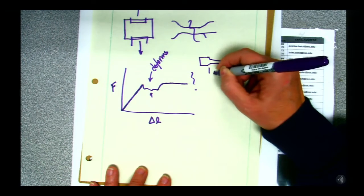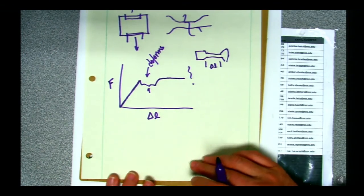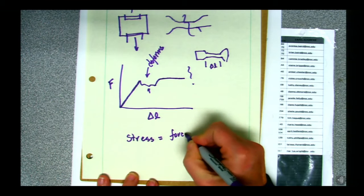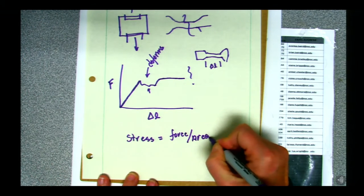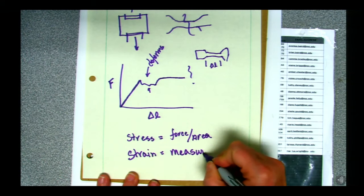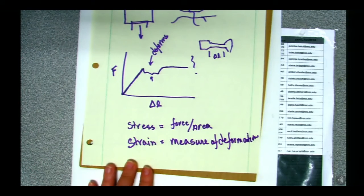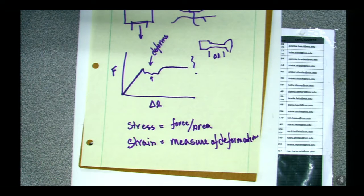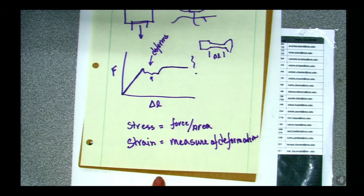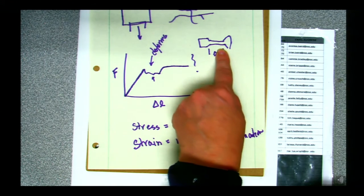And we can call this stress. If we're looking at materials, stress is defined as the force per unit area. Strain is a measure of the deformation. So we get a change in our deformation, but one of the things that we know is stress is proportional to strain. It's also going to be dependent on the type of material. A rubber band behaves differently than a piece of plastic, which behaves differently than a 2x4, which behaves differently than a piece of concrete.